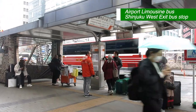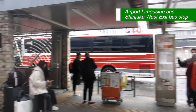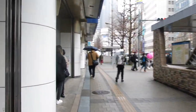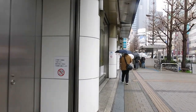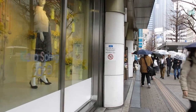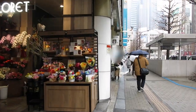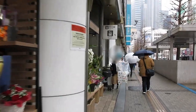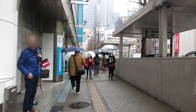There are limousine bus stops to Haneda and Narita airports. This is the Shinjuku Station West Exit bus stop, and many limousine buses stop at this bus stop as well as Shinjuku Express Bus Terminal. But unfortunately, the bus for Mount Fuji does not stop at this bus stop. Let's continue walking.